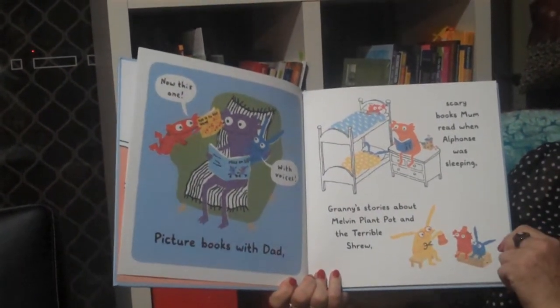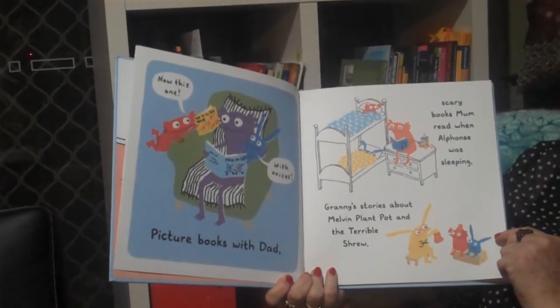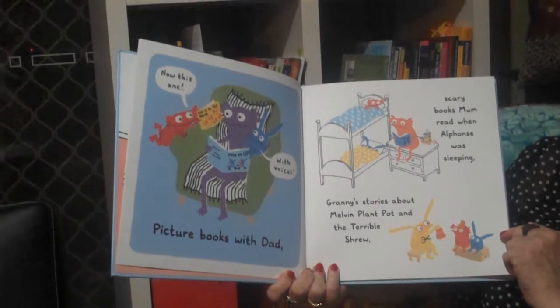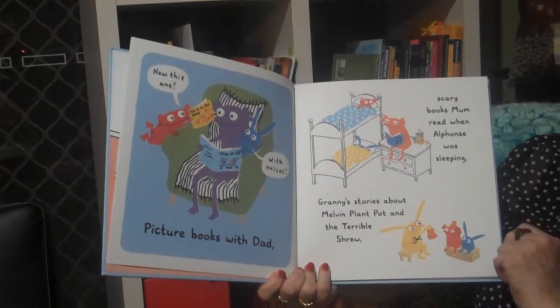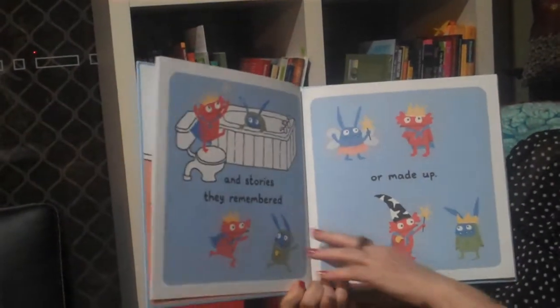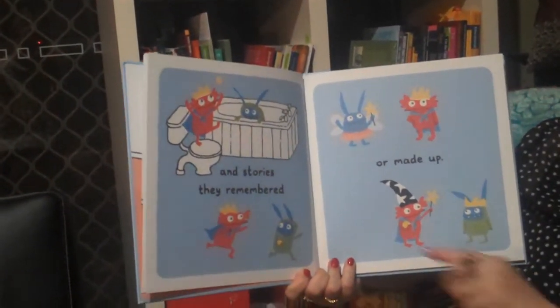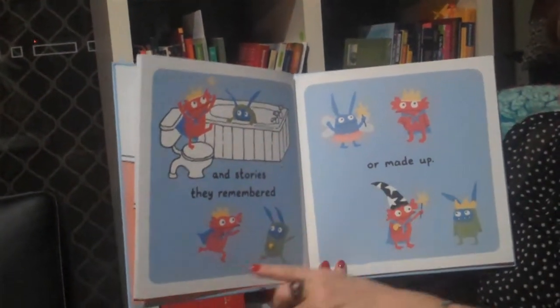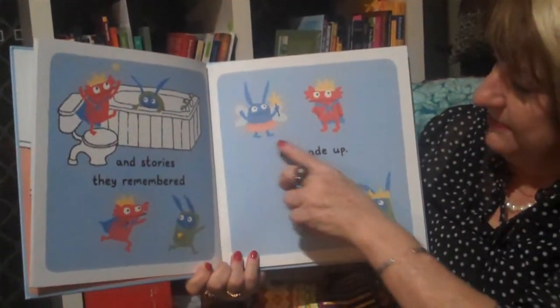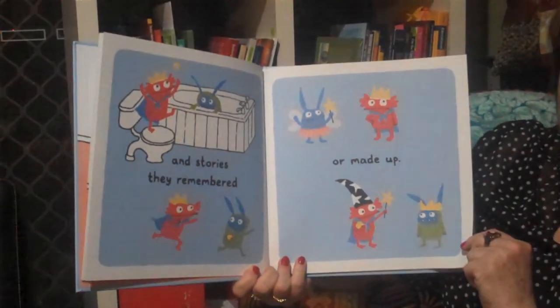Granny stories about Melvin Plantpot and the Terrible Shrew. Looks like Granny likes making up stories. And stories they remembered or made up. Have a look at Natalie and Alphonse. It looks like they enjoy playing dress up and making up stories as they play.